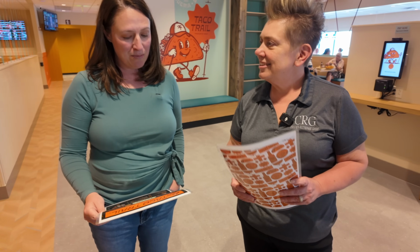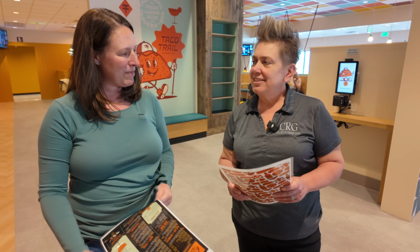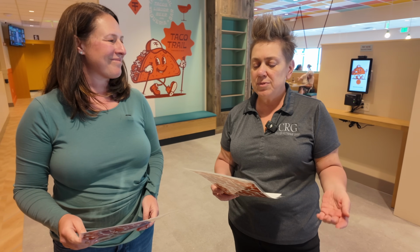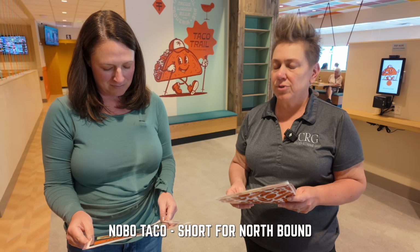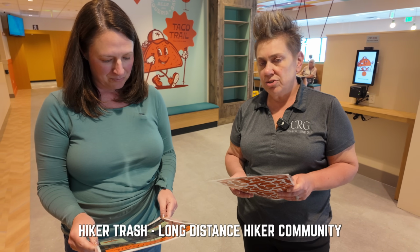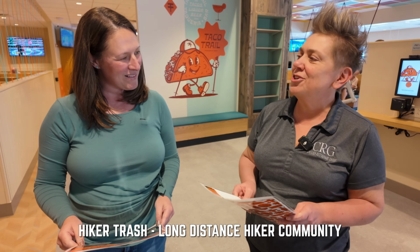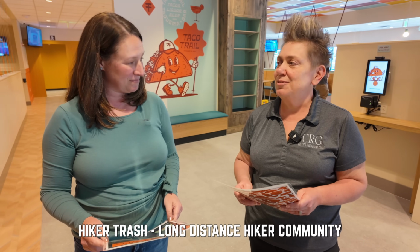So I see on your menu, you guys have some Taco Trail specials. Yes. Can you tell me a little bit about those? Yes, and we've named them Taco Trail. We're near the Great Smoky Mountain National Park and people hike, so we've named them after some hiker terminology. For example, we have the Nobo, which is northbound for hikers, and that is actually chorizo and chicken taco. We have our hiker trash nachos, which is a term of endearment. The hikers will refer to themselves as hiker trash because maybe they've been in the mountains for a while and they haven't showered, and it's not a bad name for them.